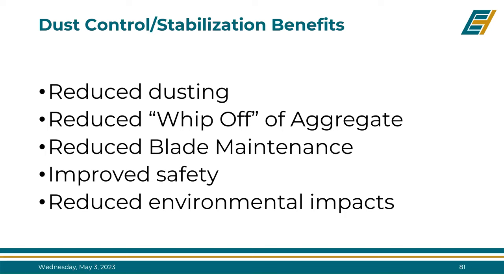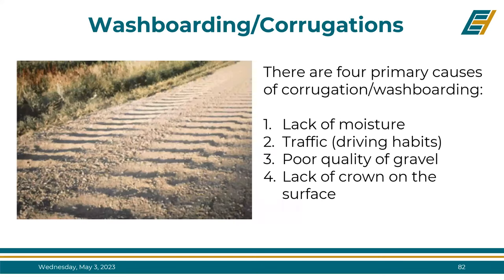You're going to have a smoother ride, so you improve safety. And then, like we said, dust has both environmental and human impacts. And by implementing dust control, you can reduce those environmental impacts.